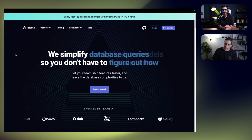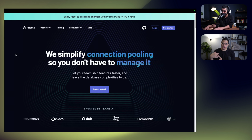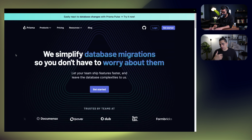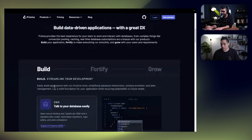It is a TypeScript ORM. So if you're using TypeScript, you're going to get type safety when you're accessing the database. This means every time you write your query, you can be sure that you're not going to, let's say, pass the wrong type. And the cool thing is Prisma has three components. You can think of it as a database toolkit in a way.